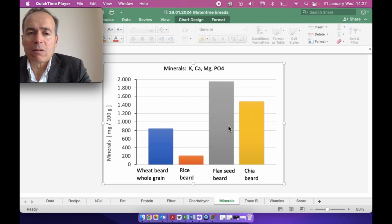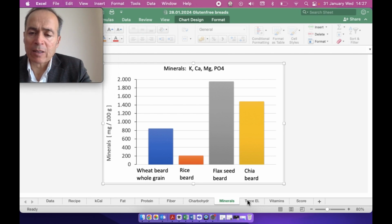Flaxseed is quite known as well for high mineral content, and it is an extraordinarily high concentration. We have almost 2000 milligram minerals per 100 gram bread. Chia bread is the next highest mineral content bread, which is also very good actually, 1500 milligram in 100 gram bread. What about trace elements?